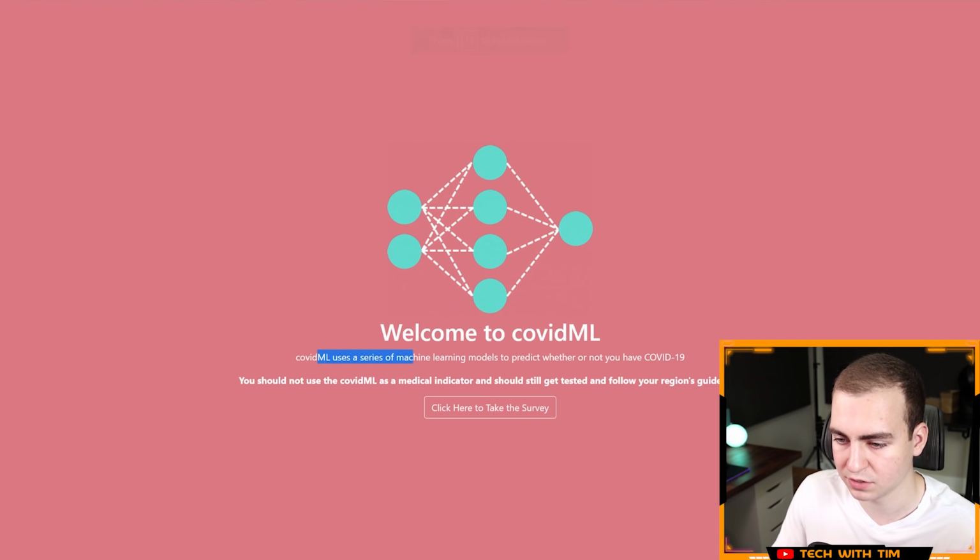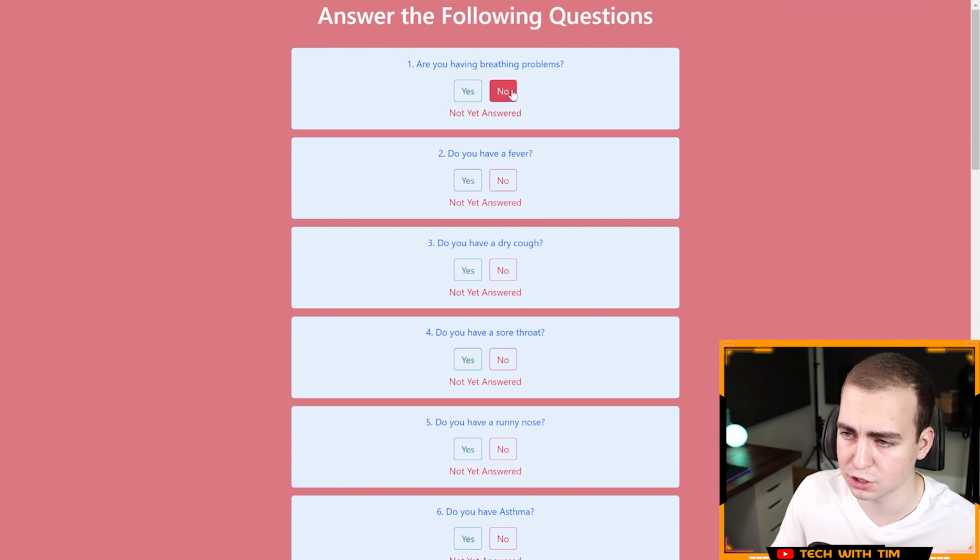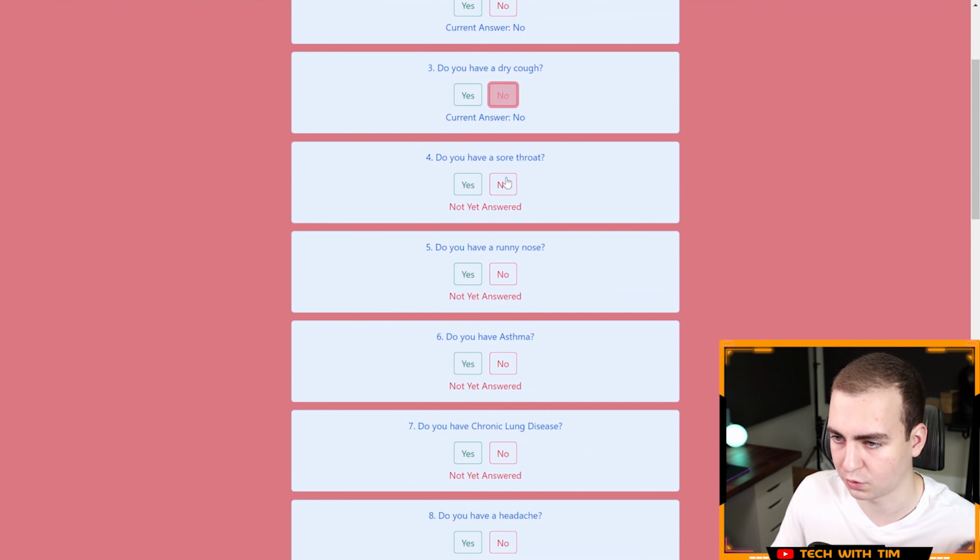So it says COVID ML uses a series of machine learning models to predict whether or not you have COVID-19. I like the disclaimer here. Don't use this as a medical indicator. Okay, so let's take the survey. It's a bunch of questions. I'll just go through it kind of quickly.